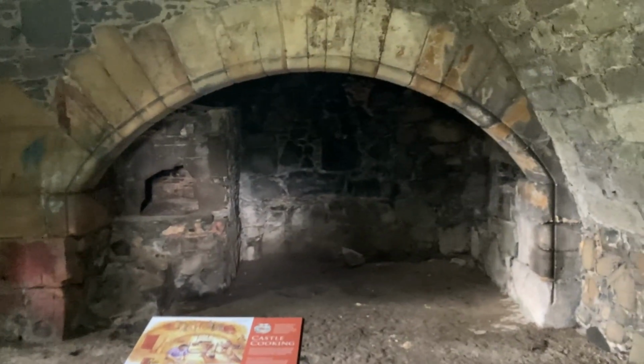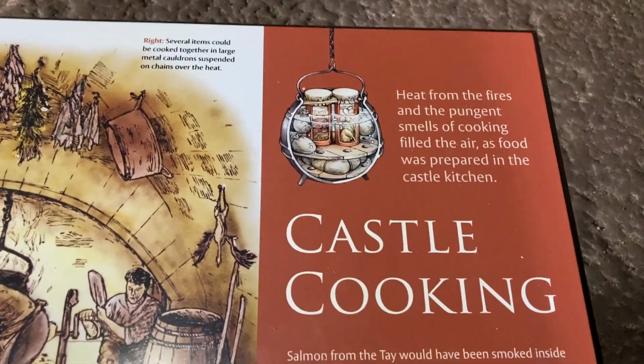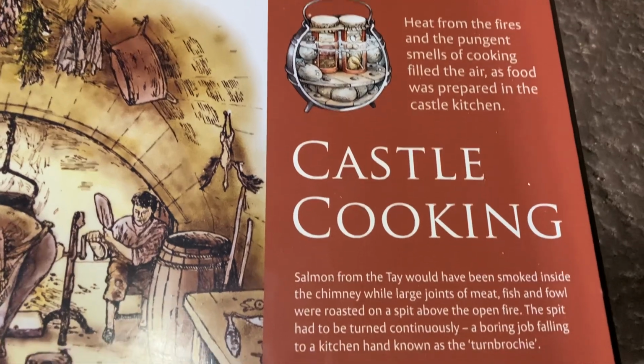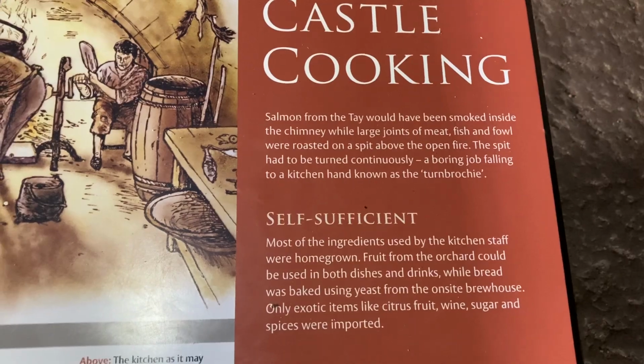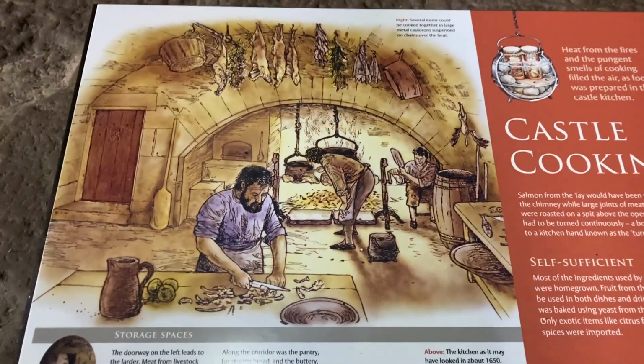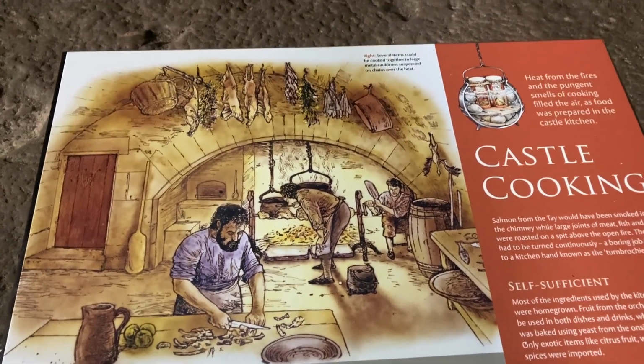So you can see how massive that fireplace is. That would be where all the cooking would be done. There's also a wee bread oven in the corner. So that's pretty much what's been going on in the kitchen. I had a young boy in the corner of the fireplace, turning the spit in order to cook the meat.